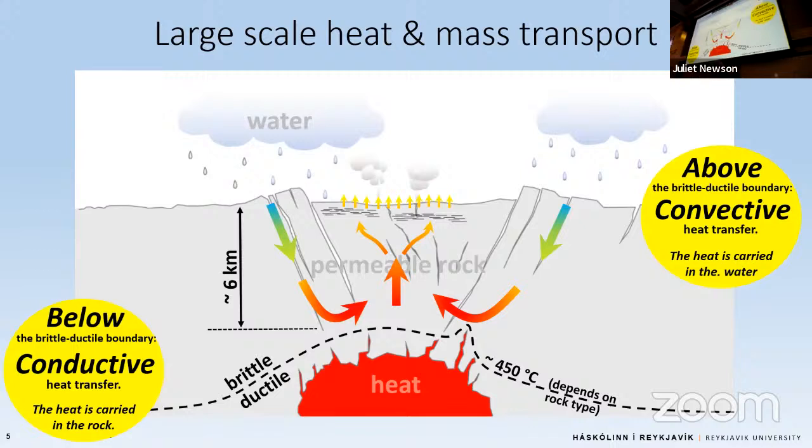And what are the consequences of that for heat flow? So in the ductile zone, you have conductive heat flow in the rock. So the heat is just being conducted through the solid rock. But above that, in the geothermal system, you have convective heat transfer, where the water is actually transporting the heat, okay? It's picking it up out of the rock, and then the majority of the heat is traveling in the water.